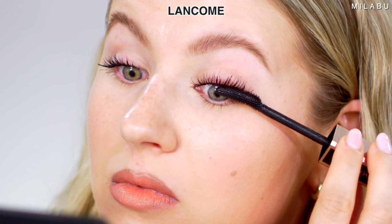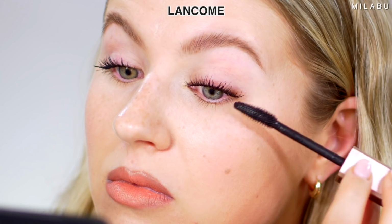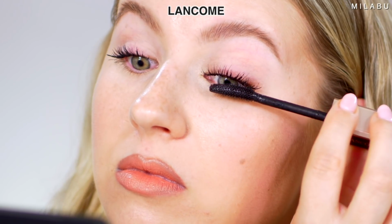They apply really well. I feel like the formula just gets better the more it dries down. Obviously, there's a point where you need to throw them out, but as of right now, both of these are very good. Very easy formulas to work with, but I still prefer the Lancome. I feel like the brush has a little bit more precision and the formula is just a little bit easier.